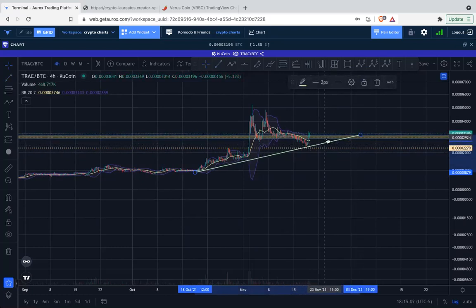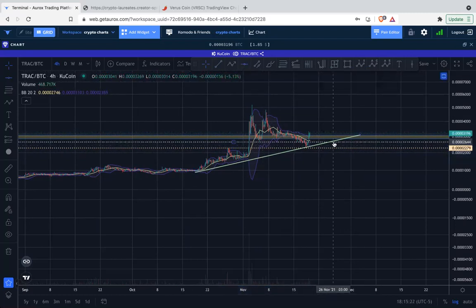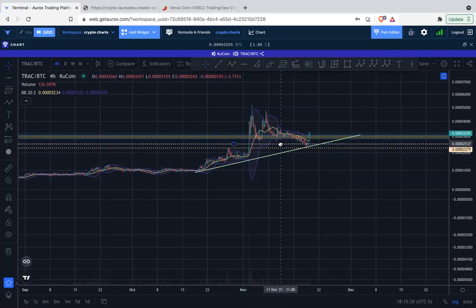If it comes down, by the time it touches this line again, depending what the levels are, we can watch it. But there's this level of 25, 26 that is a good level to try and get some if you're looking for some. None of this is advice, but if you're looking for some Origin Trail, that's definitely a decent level there, like 25 to 26.50 is a solid little level.